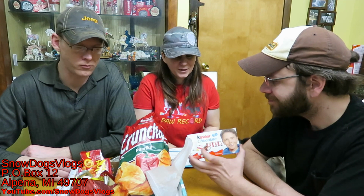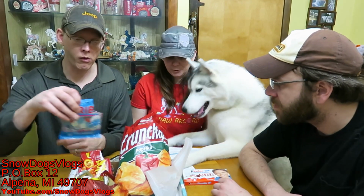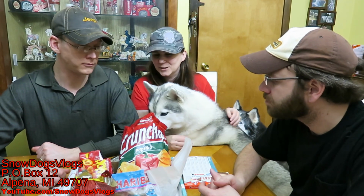Check this out. They're kettle cooked chips. Or maybe that's just how they cook chips in Germany, but they're the crunchy chips. I actually like those. Yeah, that's not bad. That'd be good with a dinner meal or something. For the hot dog. Yeah, or a burger. Those are pretty good. They've got a very interesting flavor.